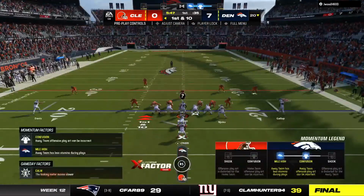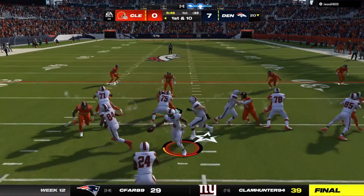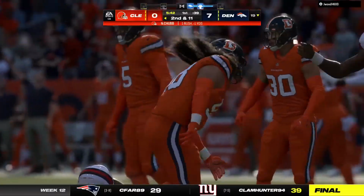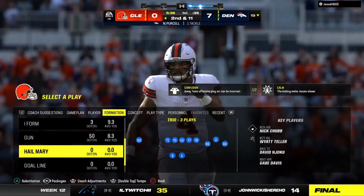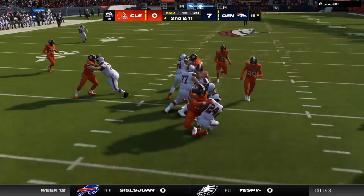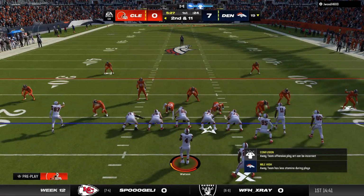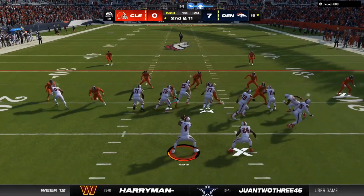Watson and the Browns now with a 1st and 10 at their own 20-yard line. They begin this drive with Chubb, and he is met in his tracks behind the line of scrimmage. Officially, it's a 1-yard loss. That's going to bring up 2nd and 11. This defense is a difficult one to prepare for, one of the best in the league. They'll come at you from all angles, and they did a nice job there stopping him for a loss. A loss of a yard there to start out. That leads to a 2nd and 11.